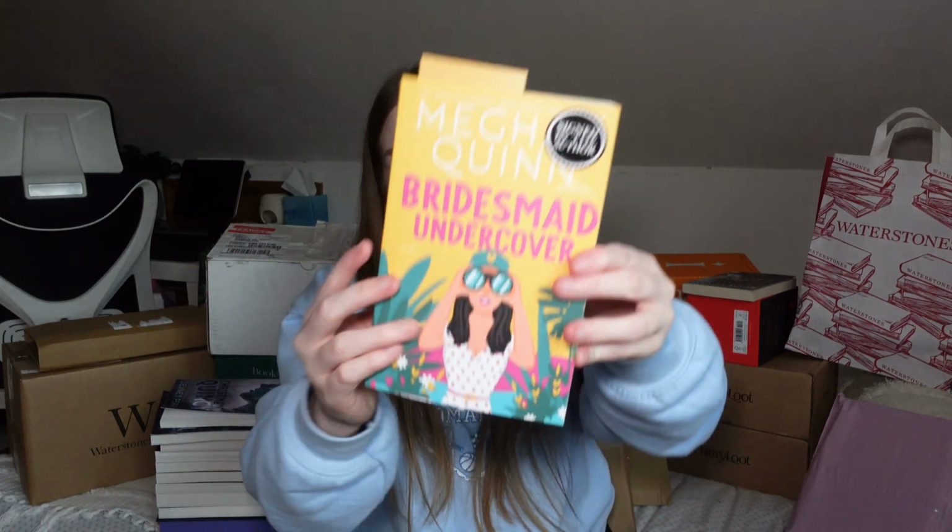And I found a signed copy of Bridesmaid Undercover by Megan Quinn, and it also came with some little bookmarks. And then it's signed as well by Megan Quinn. So those are all the ones I got in Waterstones.